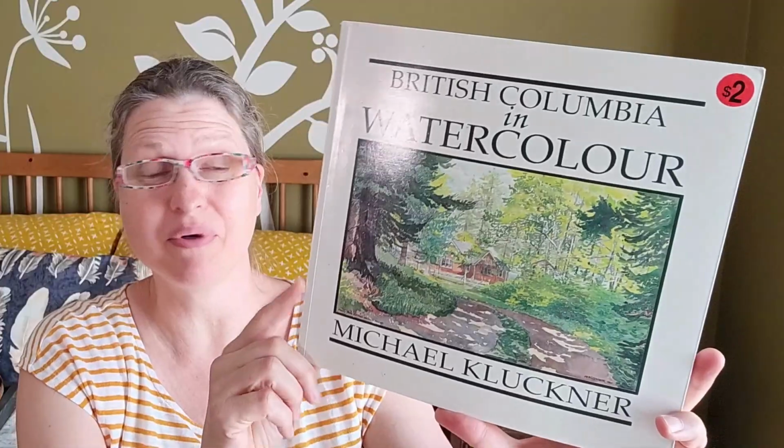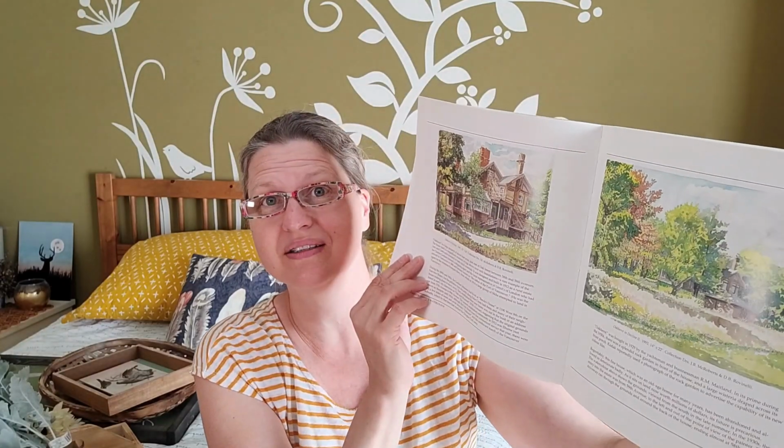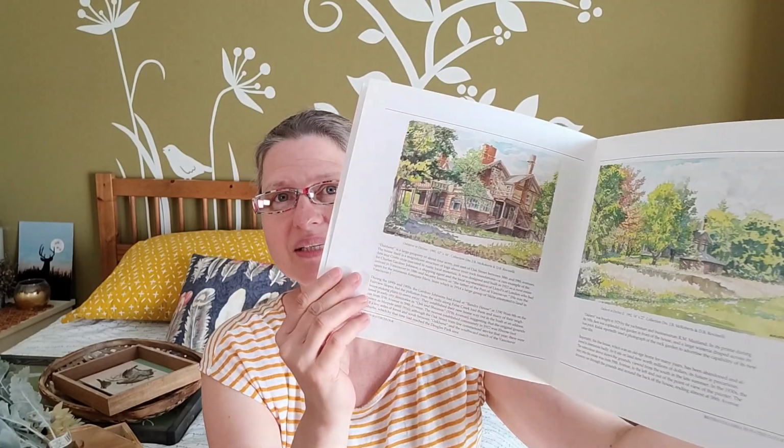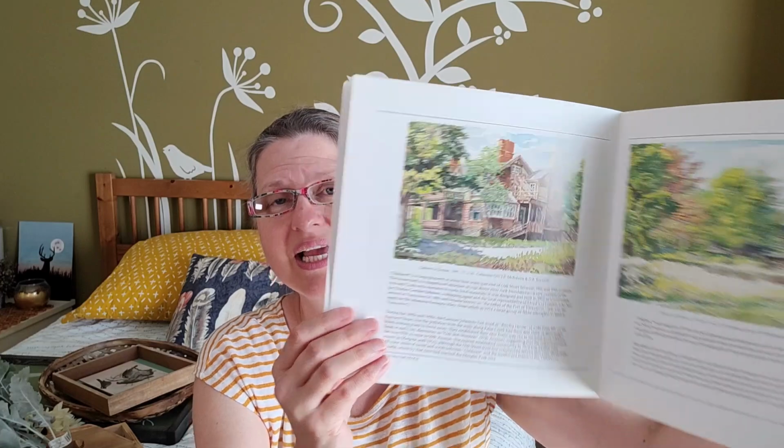Okay, so for my first item, I got this watercolor book by an artist that's here in my home province. And I love to get stuff like this because, you guys, it's free art. Like, you can just cut these images out and they're beautiful. So this is a watercolor artist.